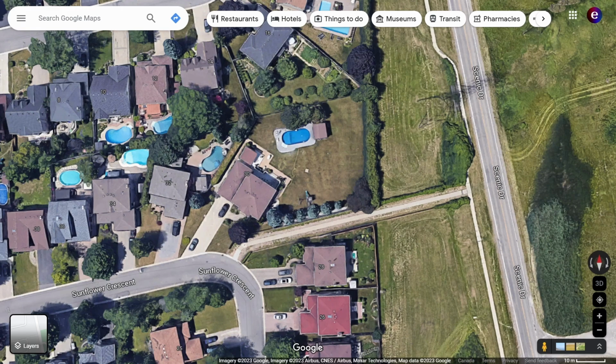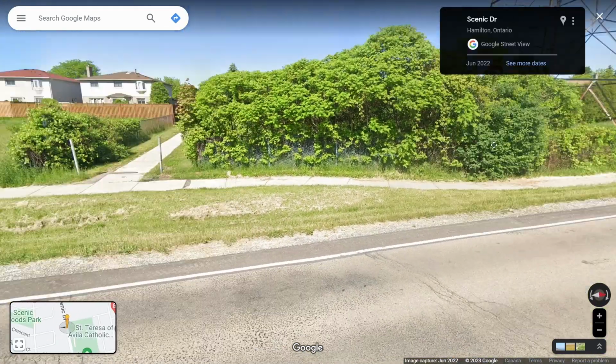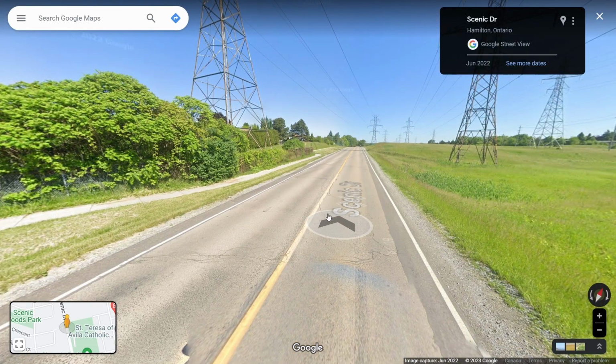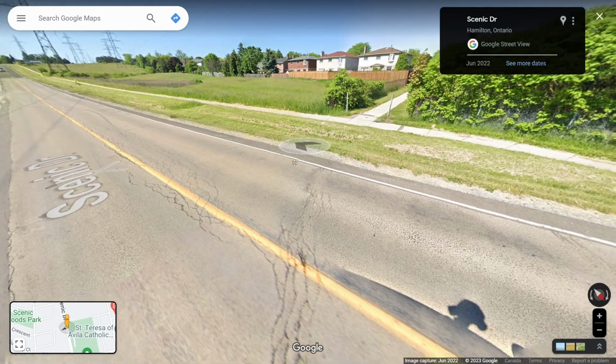Now, you might say, oh, well, it's just grass. Just go over the grass and connect to the sidewalk. There is a bit of a ditch. And so if you hit it at the wrong angle, you're going flying head over heels. And this almost feels like a rural road, and cars can fly up and down it. It's not a lot of space for people. Let's just fix that. Let's make an actual connection there.